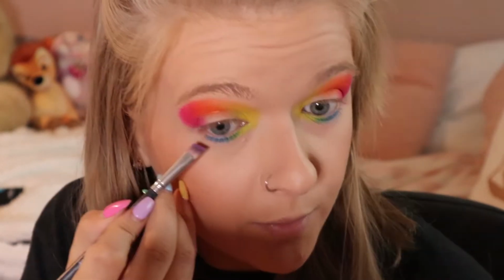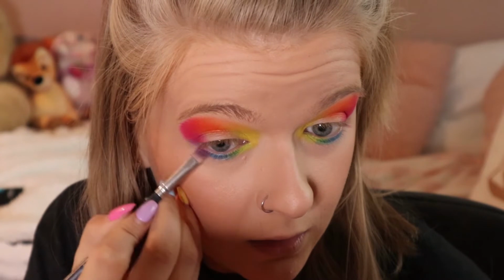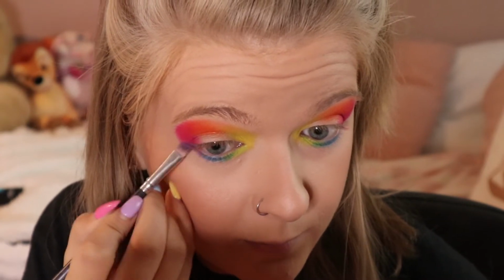And last but certainly not least, I will be using this again after I put on my eyeliner just to perfect it. But we are going to be taking just this matte purple shade just at the top right there and adding that to the end of our bottom lash line. And meet it up to the corner where you have the pink as well.